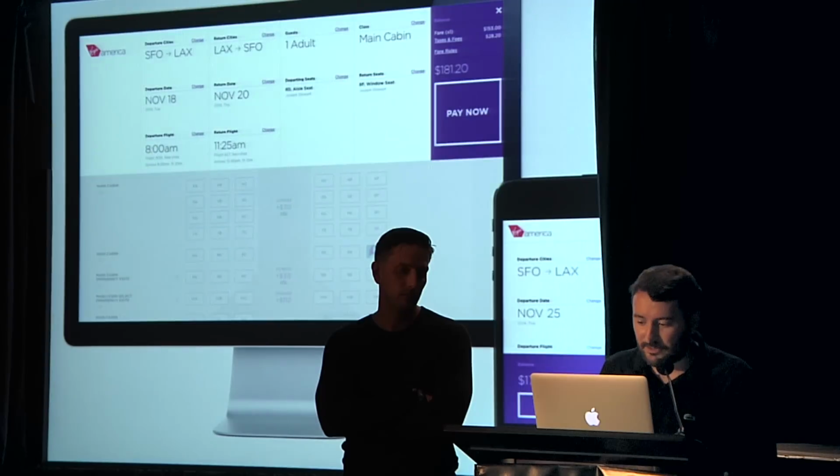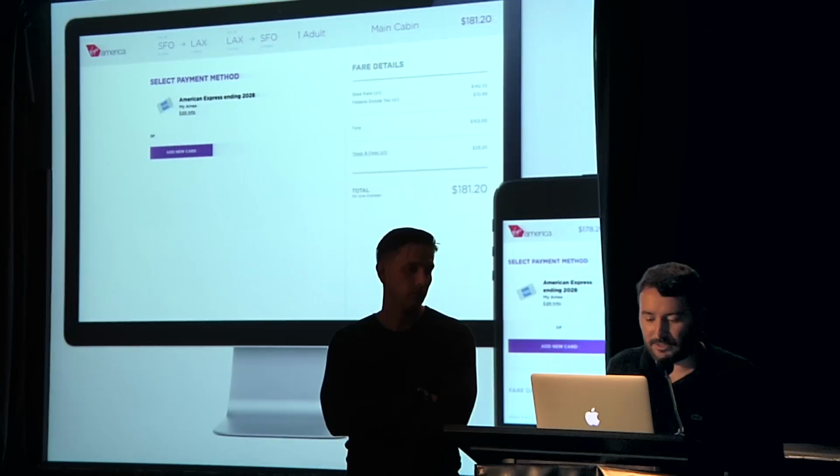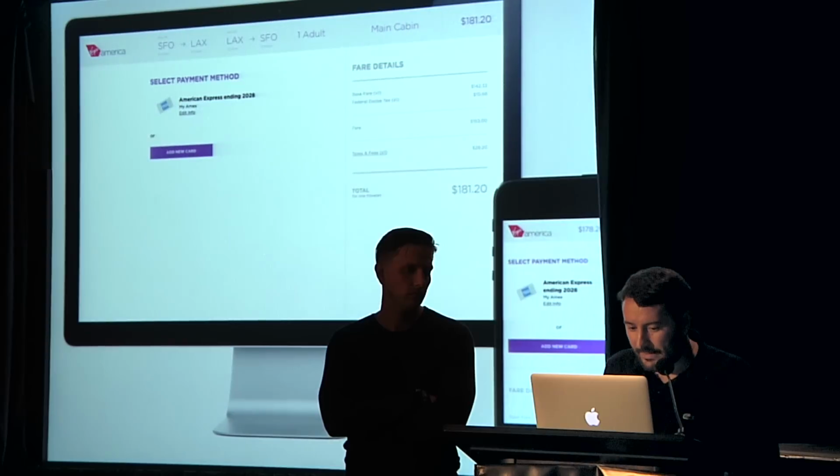And then if you say yes, all right, let's talk about money, and it's a standard process for you to pay. On the right we have the details of your purchase, so you always have everything exposed and you know the final price. On the left are the payment methods, saved or not. If it's your first time, you have to put in the card. If not, you just select this card and move on. And that's pretty much it.